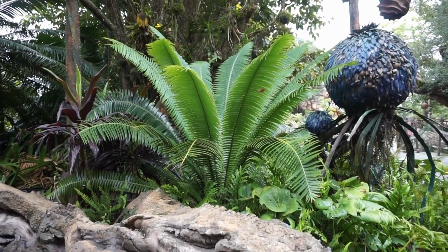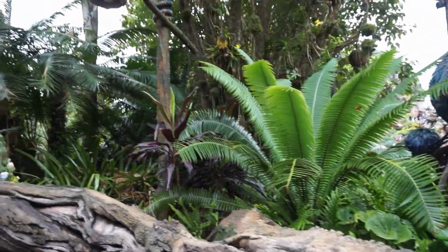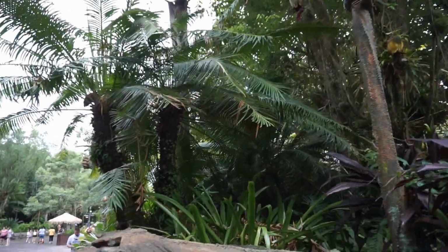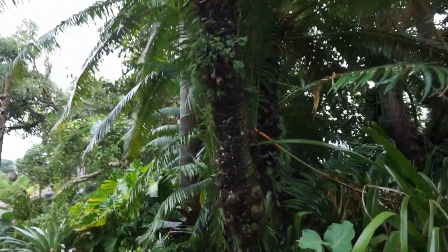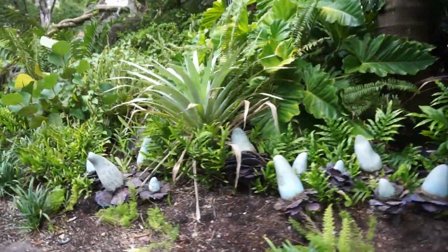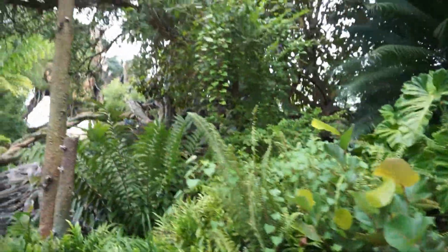I love all of the details in this land. Look at the flowers, the plants. They really do look like they're from another world. This is one of the most immersive areas of any of the theme parks, probably next to Galaxy's Edge. But look, what kind of fruit is that? I don't know. Don't eat it. Don't eat what you don't know.